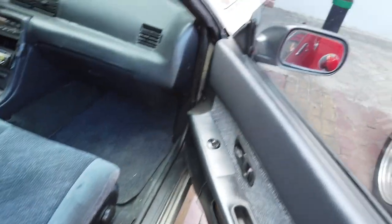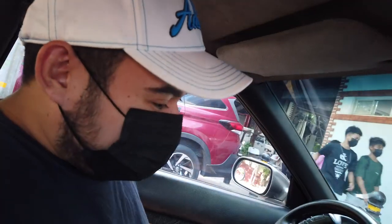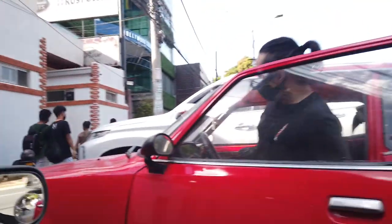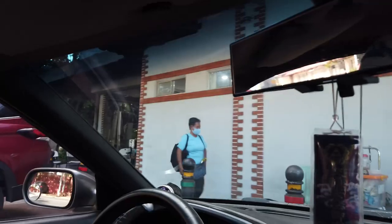Wow, ganda ng pinto. What the heck? It's a real door. Oh my god, it smells like Nissan. You know, I was about to say you smell like a drifter and then I figured you drive an R32. Jesus Christ. Ayan, so si Lancer mag sa self-drive, hindi si editor siya. Ayan. Don't mind the FLD boost. Oh my god, naka-tape! Who needs a housing when you have duct tape?